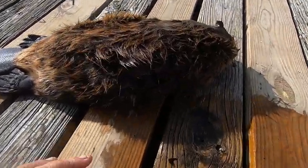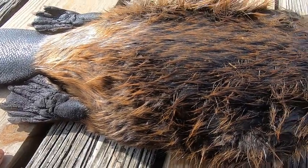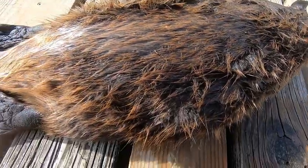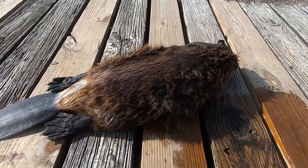He's just a bright red. He's a little redder than the ones I catch on the south end of the line, but these are just nice looking beaver. One catch for the day.